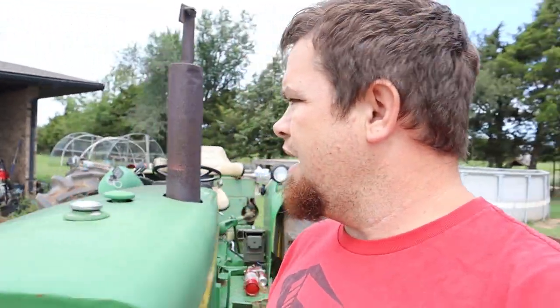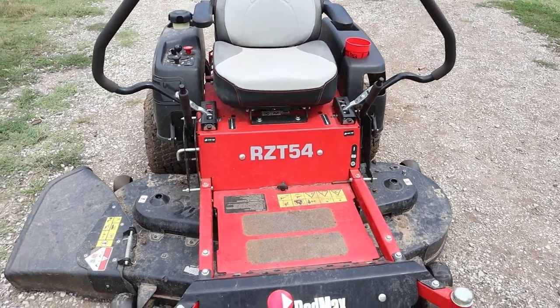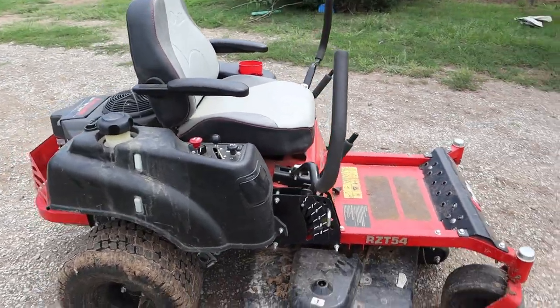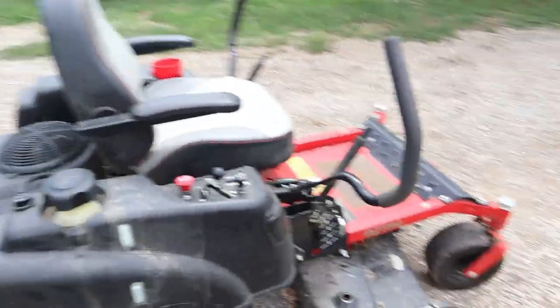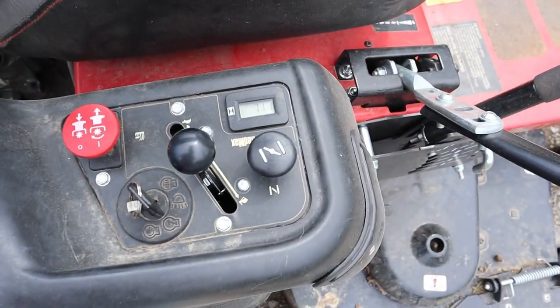Actually, you know what? Let's just talk about this zero turn mower that we bought last year. I don't know if you guys remember or not, but it's a Redmax. It's the 60 or 54 inch Redmax zero turn mower. I'll pull it out here and then we can look at it real fast. The RZT 54 inch zero turn Redmax mower. So we've had it a year now, and let's see how many hours we have on it. We have 71 hours on the mower.